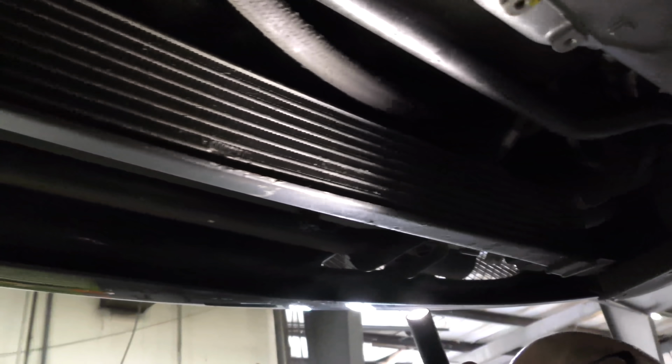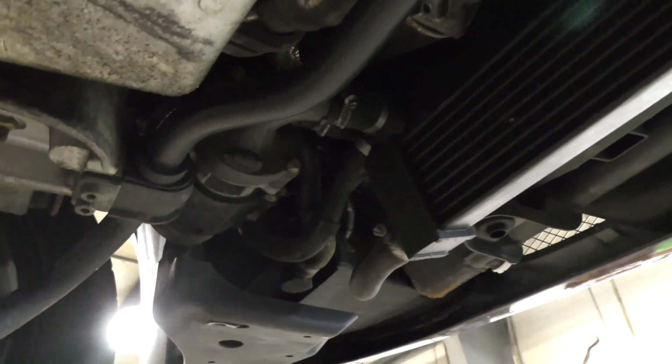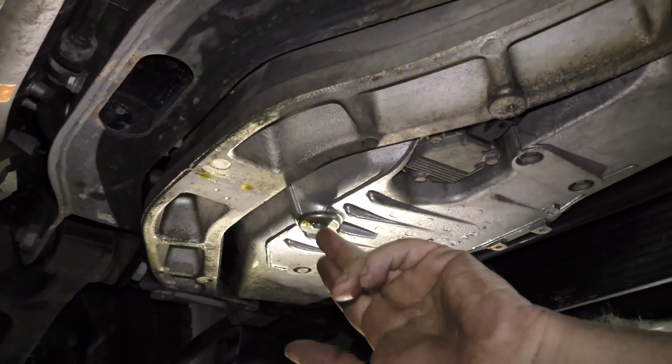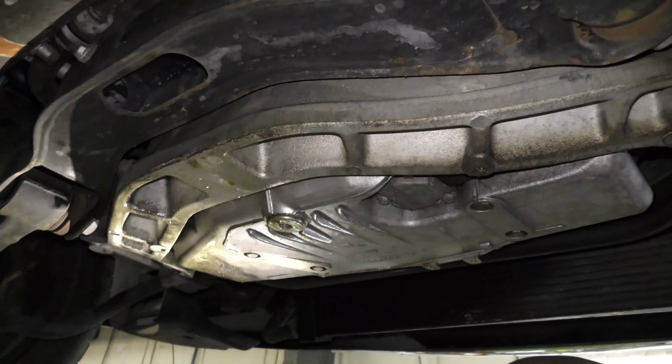Doesn't look like it's leaking or anything. There's the oil filter. No leaks are really around there. Some minor seepage, but nothing to start tearing the engine apart about. There's a slight seepage coming from the oil drain plug. It probably just needs a new crush washer, and I'll take care of that.